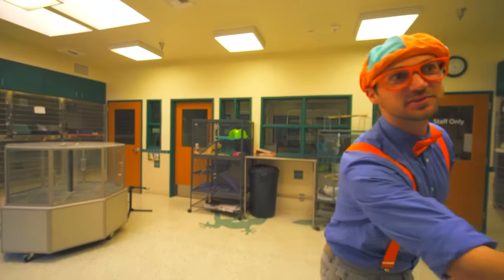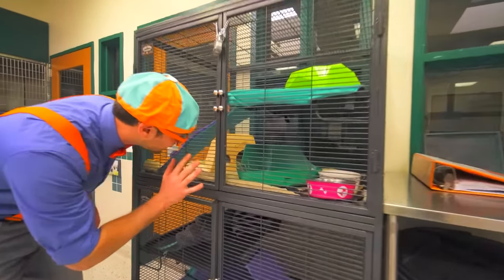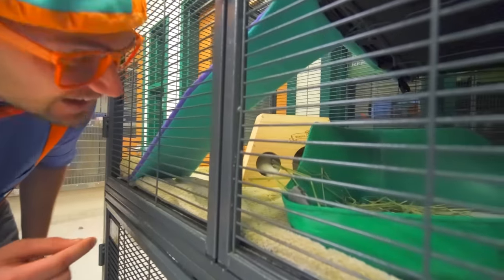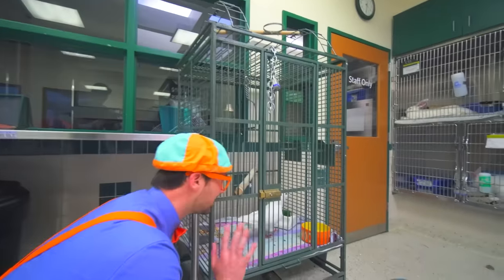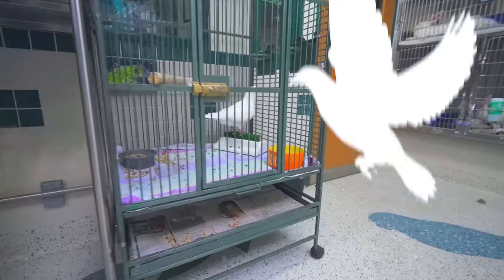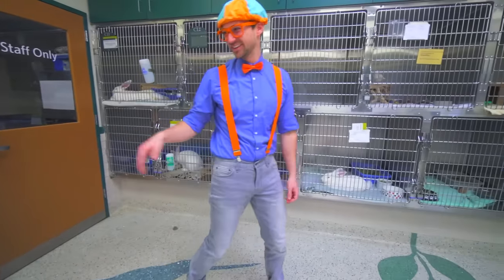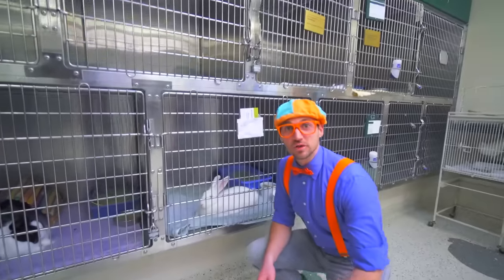Wow. This room is great. Ooh, look! Hello! It's sleeping, but there's a guinea pig right here. Oh, that's funny. Okay, oh, what's over here? Oh, hey birdie. Oh, it's a bird. Look! Coo, coo! Cute little bird. Oh, look, that bird was white.